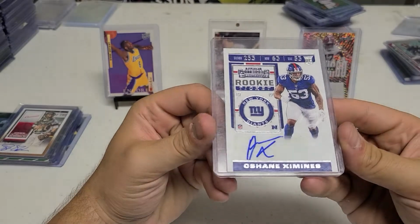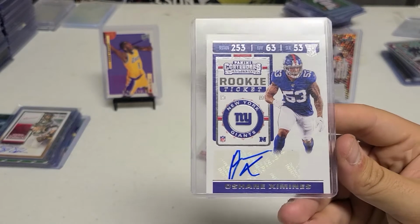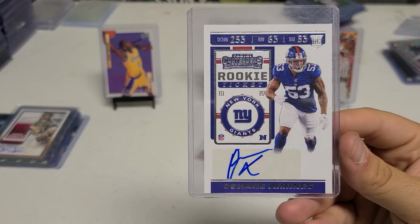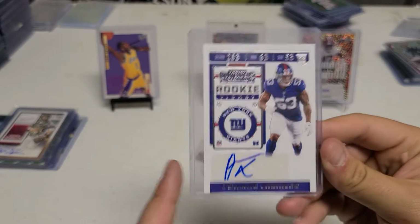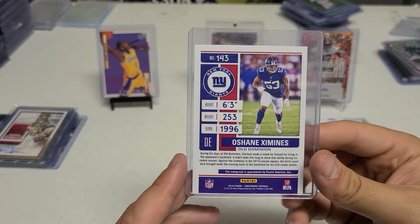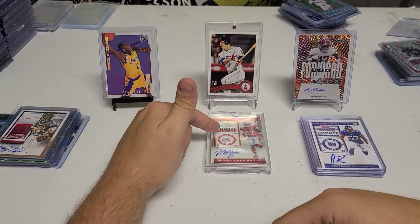So as a Giants guy, I had to get a nice Giants player. So we have an O'Shane Simons. I don't really know much about this guy. I know he's on our defense and he's pretty solid, but I cannot pronounce that last name. But still, I'm a Giants guy. I had to pick up a Giants rookie card, especially of a guy who's consistent, who plays frequently. So it's gonna kill me that I can't pronounce his name. I think I'll just call him O'Shane. O'Shane. There we go.